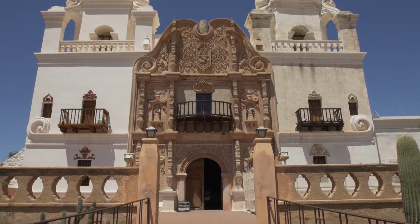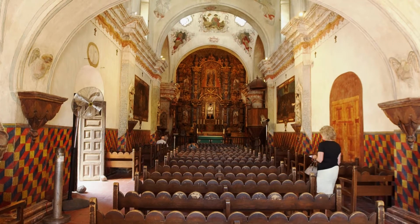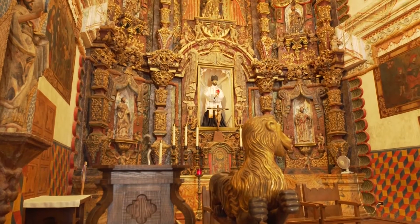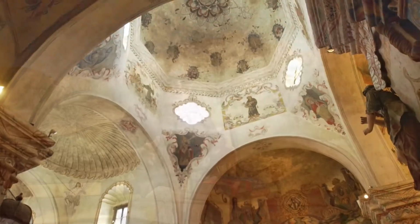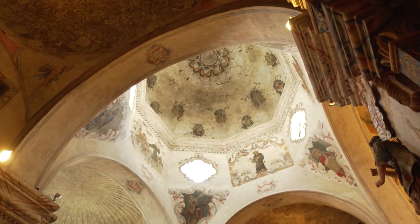Spanish society was a very hierarchical society. All authority emanated from above. When you walk into San Javier, your eyes are drawn forward to the sanctuary, which is the most sacred of sacred spaces, and finally, as in San Javier and Tumacacri, to the dome above, which is an architectural representation of earth looking up towards heaven.